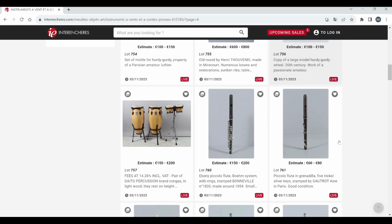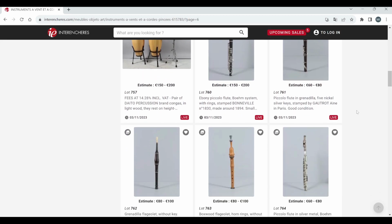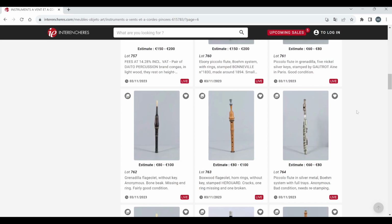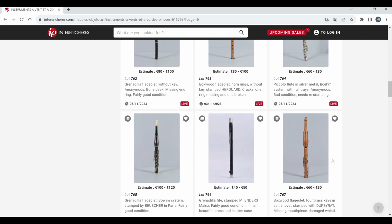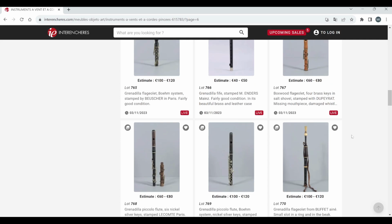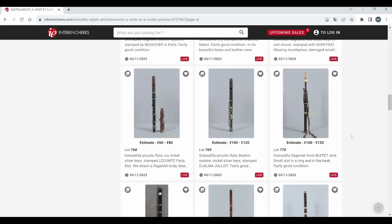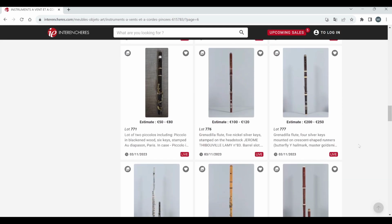Now on to some piccolo flutes, ebony in grenadier wood there. Got some flageolets, okay, very good. And the piccolo flute, more flageolets there. Once again, not very knowledgeable about these kinds of instruments, unfortunately, but they are interesting to look at. Flageolet from Buffet Ain. Let's see, what I do really like is the boxwood clarinets, I have to say.